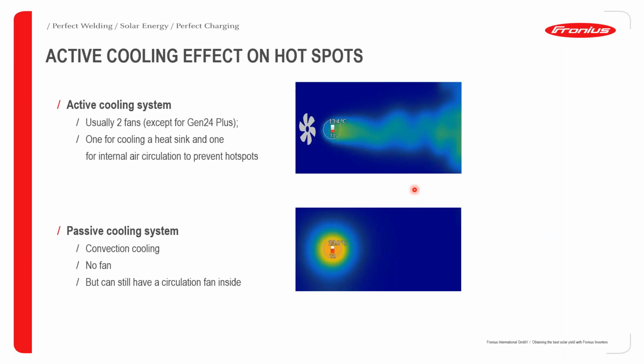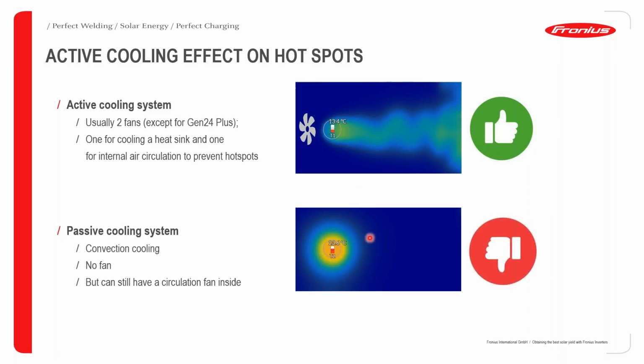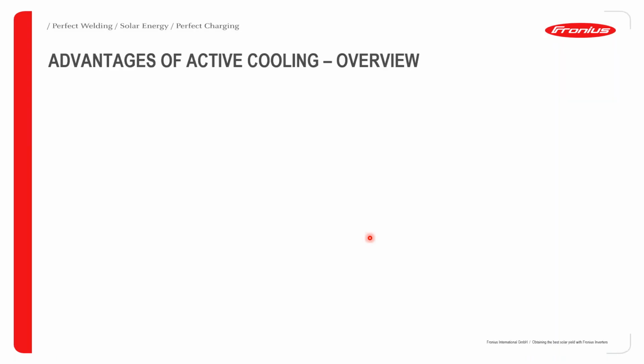Usually there are no fans, but some improvement. Some tend to have a fan installed inside, but then the main means of cooling the system is by convection. And as you can see, hotspots are easily generated in these systems. And then, of course, you can see from the temperature difference, we have more than 10 degrees Celsius temperature difference for these systems. So having said that, we'll now take a brief look at the advantages of active cooling.